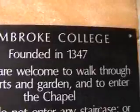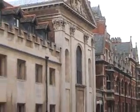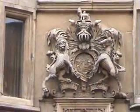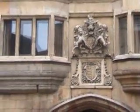That is just how old the college is. That is how the college looks from the outside. One can never feel that inside it's so elaborate. It's a virtual world by itself.